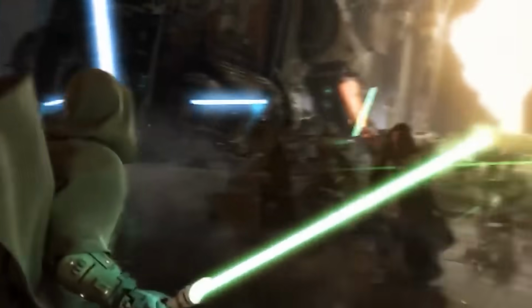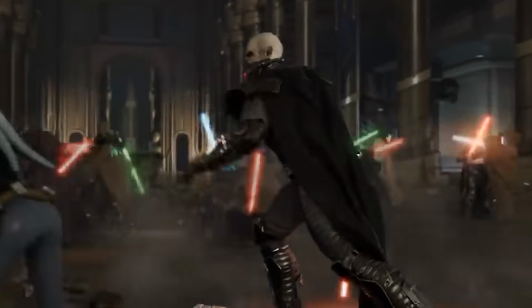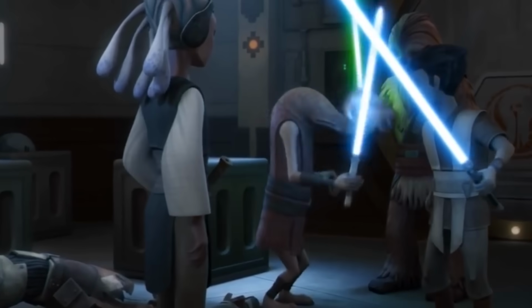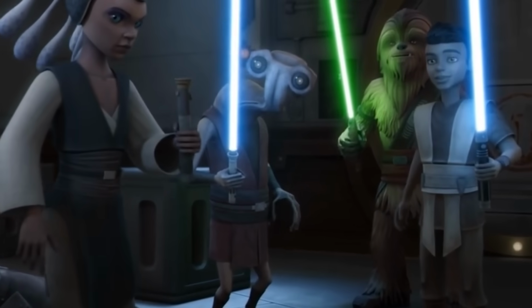Since Shii-Cho was effectively an experimental form and wasn't created during the times of the Sith and Dark Jedi posing a real threat, it did not address lightsaber on lightsaber combat and was quickly replaced by Form 2. However, Shii-Cho still found a niche as a training form, with almost every lightsaber user receiving some instruction on it.